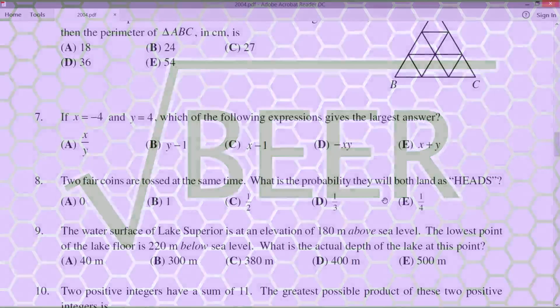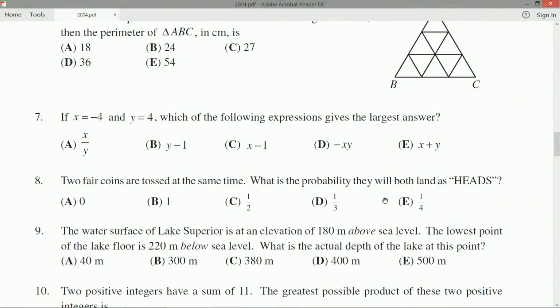Let's continue on with question number 7 on the 2004 Gauss paper. If x equals -4 and y equals 4, which of the following expressions gives the largest answer? Questions like this happen to pop up from time to time. Here are some expressions. This is something that you could only really get in a multiple choice style question. You would never get a written question like this, because they need to give you a certain number of options and you need to just find which one's the biggest.